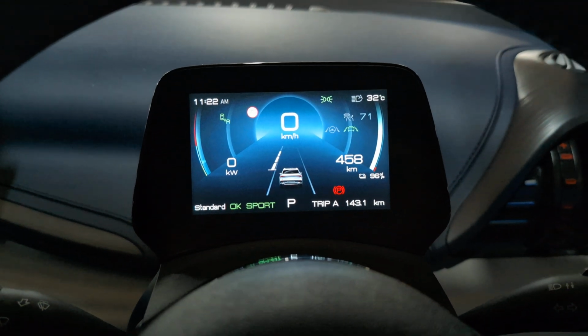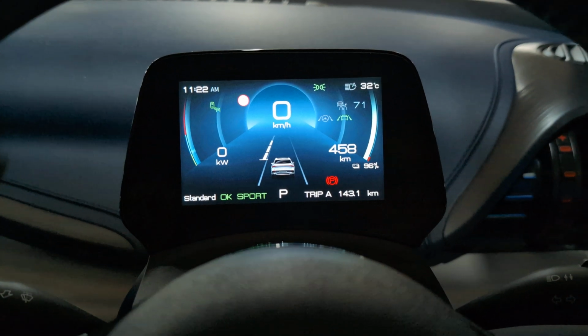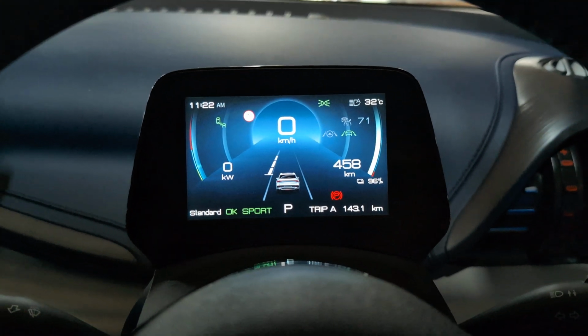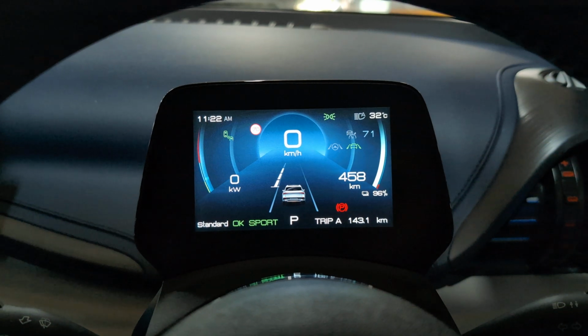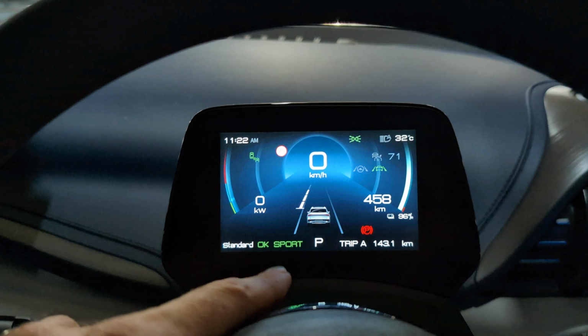Okay, here's just a few suggestions that I think should be in the next software release of the BYD Atto3. Now I must say, I think version 1.7 did a good job of making some tweaks, but I think there's a few additional ones that need to be made. The first is driving mode.